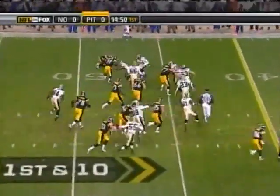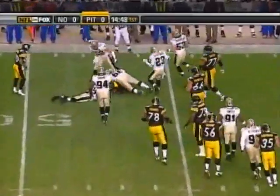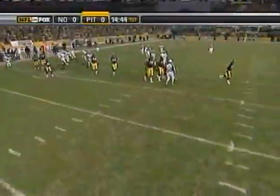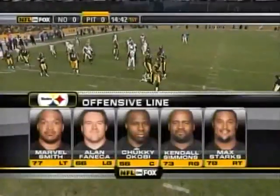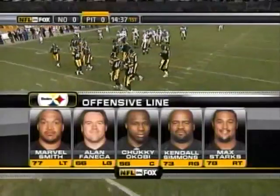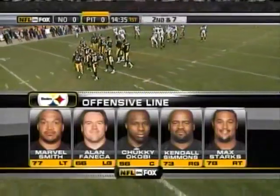Handoff is to Willie Parker. And Willie Parker picks up 3. Up front, this is a good offensive line, but they are without Jeff Hartings, their starting center, out again with the knee injury. Chucky Okobi gets the start at center.